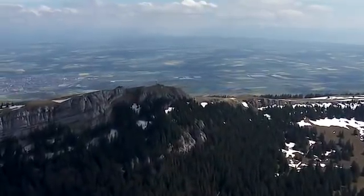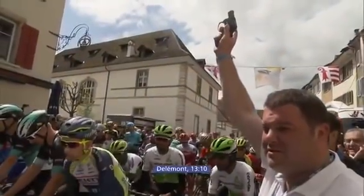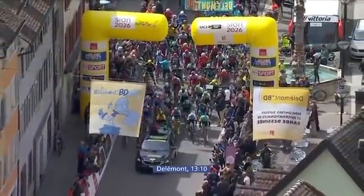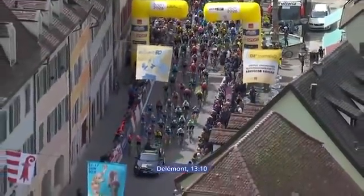It's another day in the Jura Mountains, and Primož Roglic leads the Tour de Romandie by a fraction of a second from Rohan Dennis. Geraint Thomas is in third place at 4 seconds, with Diego Rosa and Pierre Latour rounding out the top 5, and just 5 seconds from first to fifth.